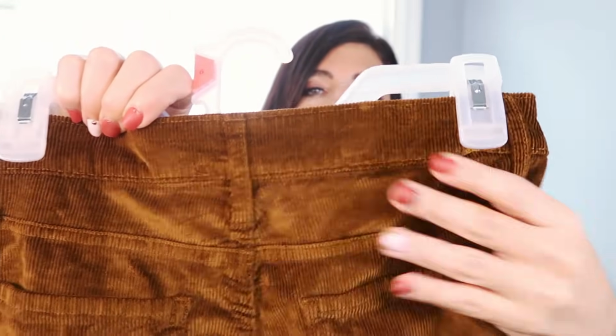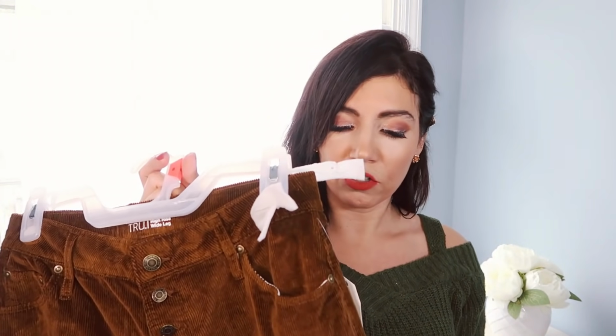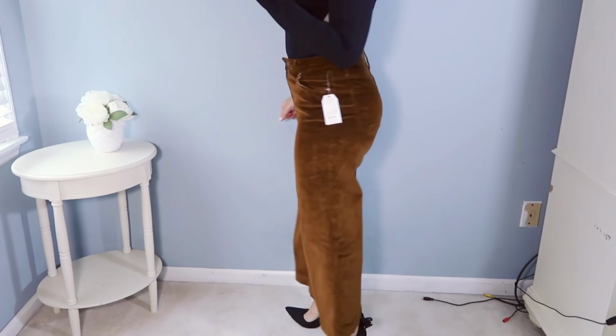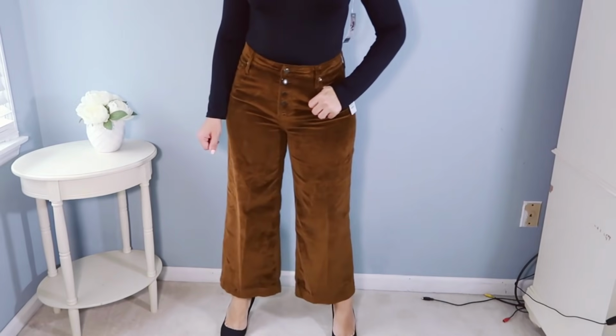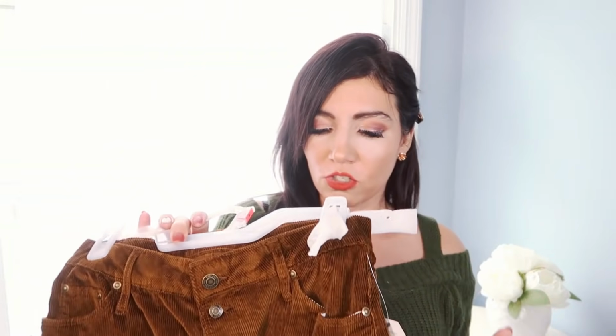Really nice corduroy fabric, super good quality. These come in one other color. They come in like a burgundy merlot, really pretty too. I did get my normal size 6. I'd say they're true to size. They're $17.88. Really cute to dress up or down, throw them on with a sweatshirt and sneakers. You could put it with that black bodysuit and heels and a clutch, dress them up.